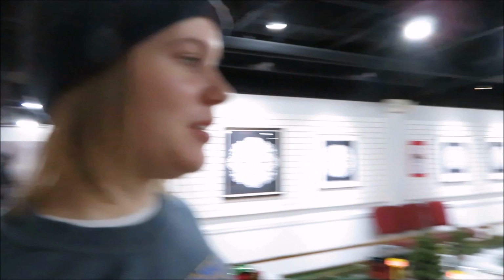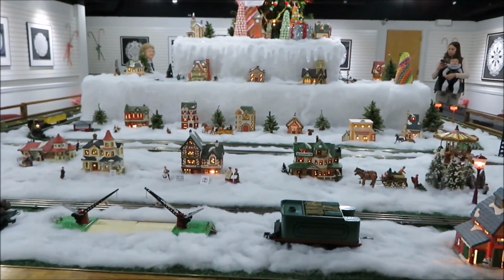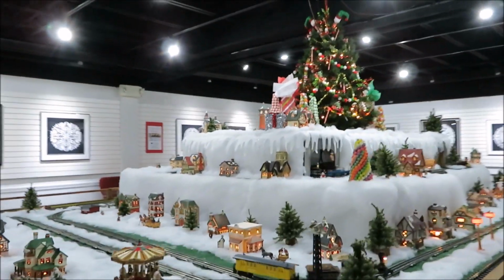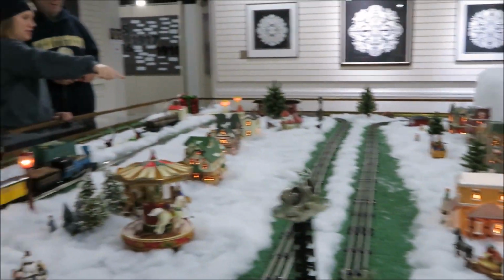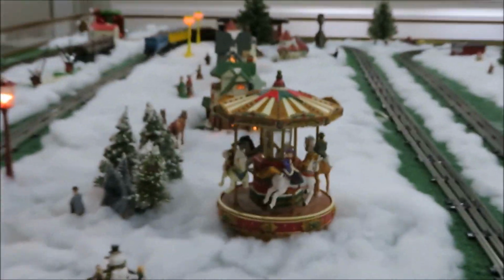Yeah, I set up all the buildings, the people, the snow. I laid a lot of snow, not really much with the trains themselves. And you guys, she hit a dead horse in here. I found it over here. There it is, the dead horse. Terrible. This had more cars on it, but I don't know what happened. This is so cute.